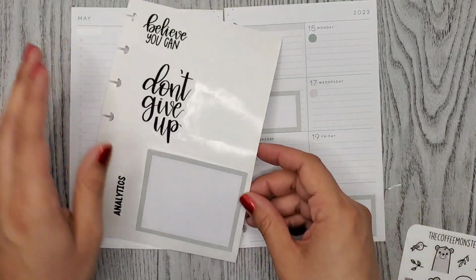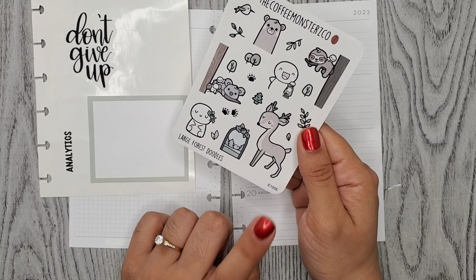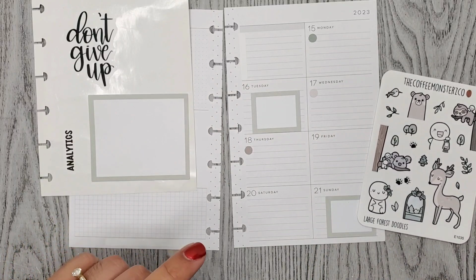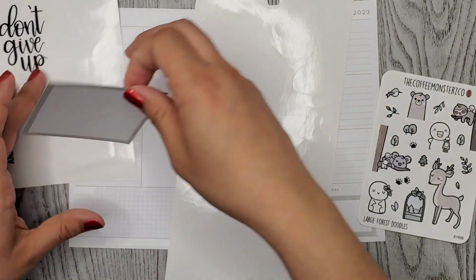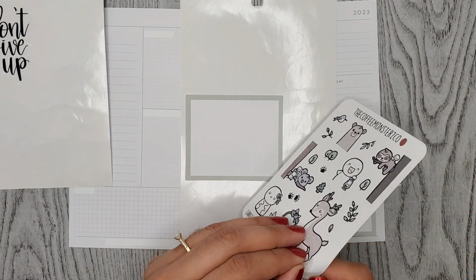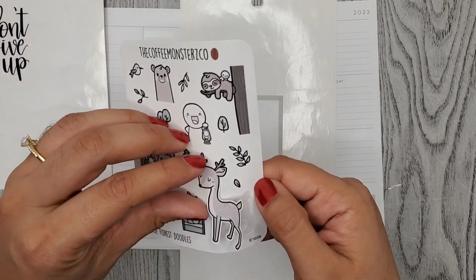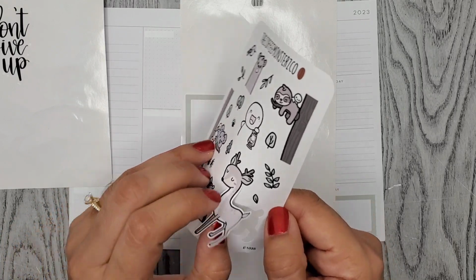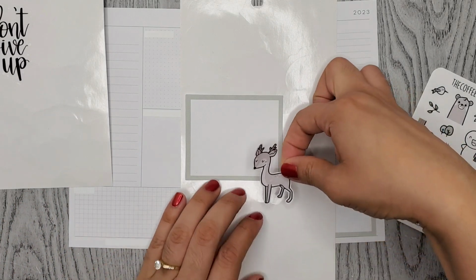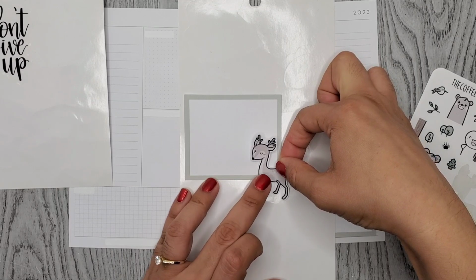Okay, this box, I want to put it over here, but I was thinking of putting this cute little, is he a reindeer? Or just a deer? Yeah, I wanted to put him on that box, but let me see if it'll work. Oh my gosh, how cute is he? Or she, I don't know. That is perfect. That is so adorable.